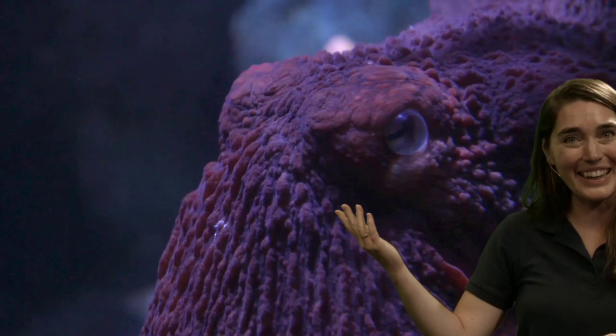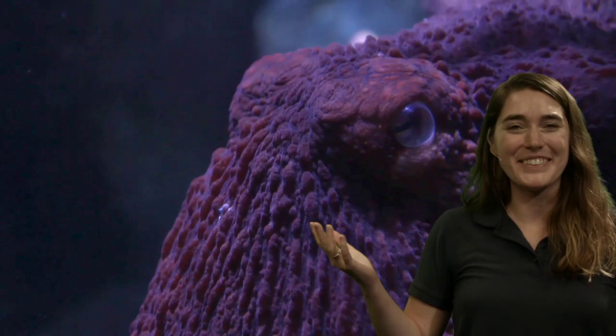Now, it's easy to think that that big part is full of their brain, right? But their brain is not that big, my friend. This part of their body right here is called the mantle, and it actually holds all of their organs. So not just their brains, but it has their hearts and their stomachs and really everything.